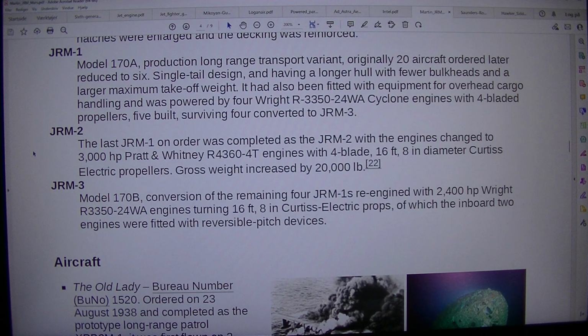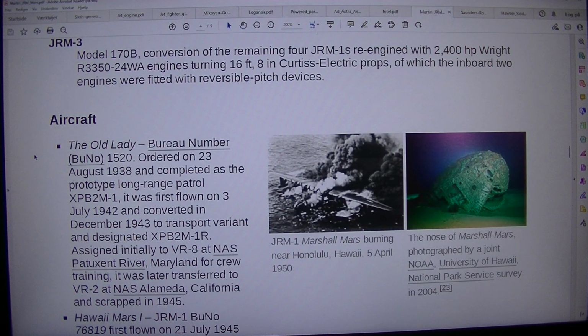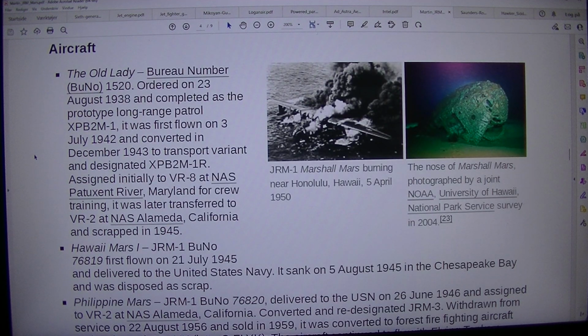22. JRM3 Model 170B. Conversion of the remaining 4 JRM1s re-engined with 2,400 HP Wright R3350-24WA engines turning 16 feet 8 inch Curtiss electric props, of which the inboard engines were fitted with reversible pitch devices. Aircraft. JRM1 Marshall Mars burning near Honolulu, Hawaii, 5 April 1950. The nose of Marshall Mars photographed by a joint NOAA, University of Hawaii, National Park Service survey in 2004.